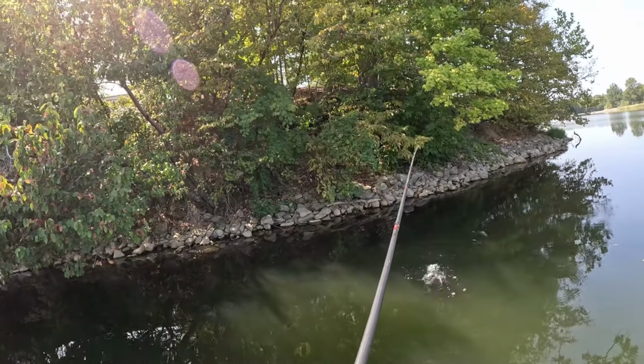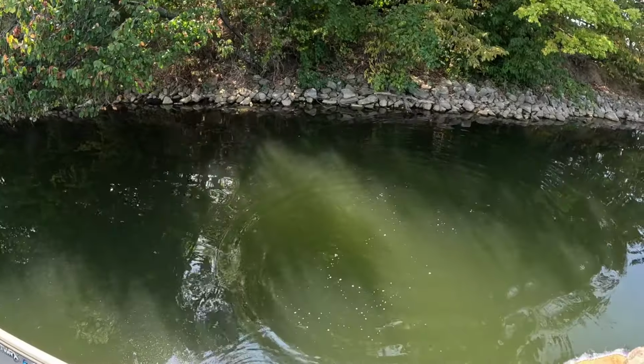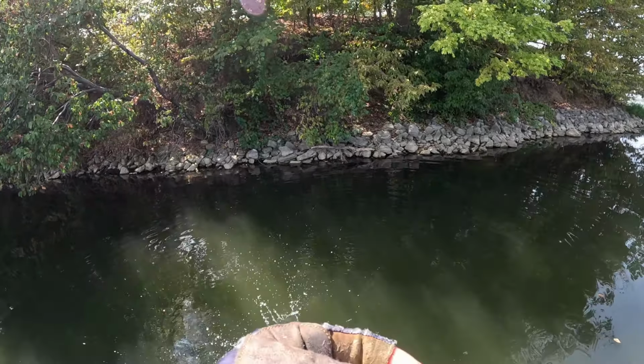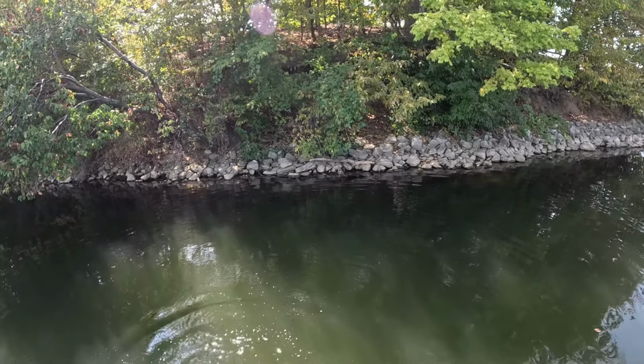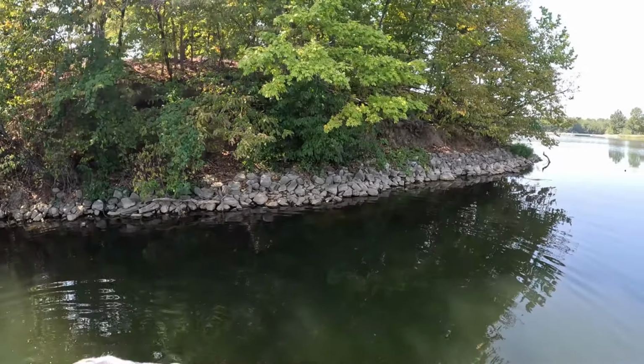And I kept moving down the bank, kept trying that frog, but it felt dead in that area. The whole lake actually felt dead. And I was thinking, I'm not going to sit here and waste all day long fishing in an area that just doesn't feel like there's a lot of life in it. So I flipped a little speed crawl around and picked up a couple more.